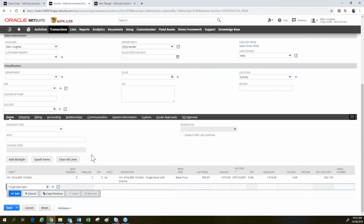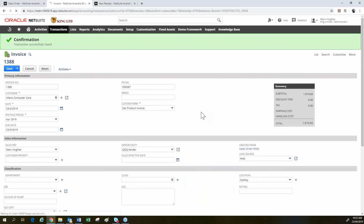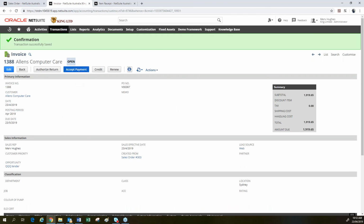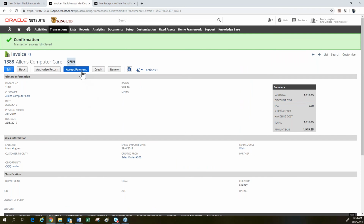And as you can see, it has created a bill for the 5 items that I have fulfilled and sent through to my customer. The next thing, I will just click save on that. And now you would be able to either accept the payment or credit this invoice. Your accounts payable or accounts receivable can then simply go accept payment if they've paid it, or if they need to create a credit or returns authorization.